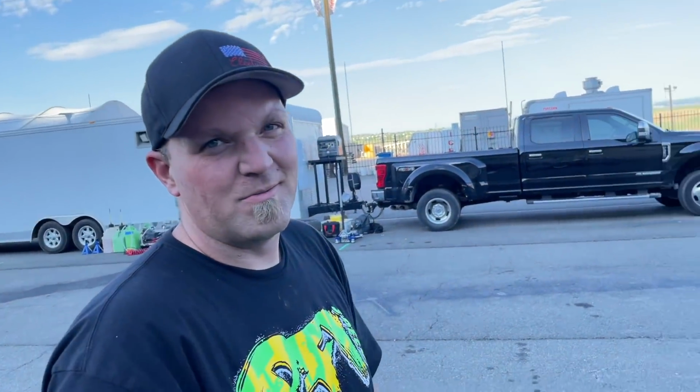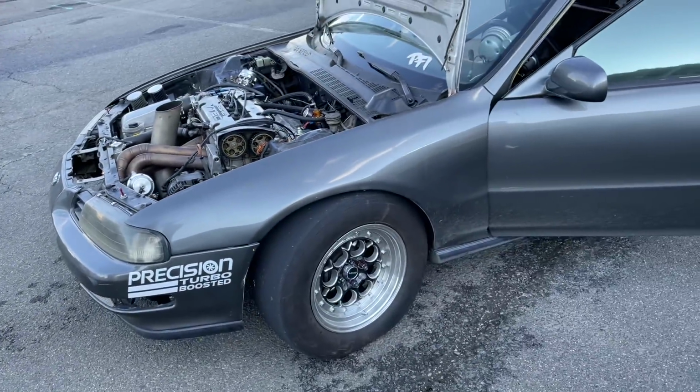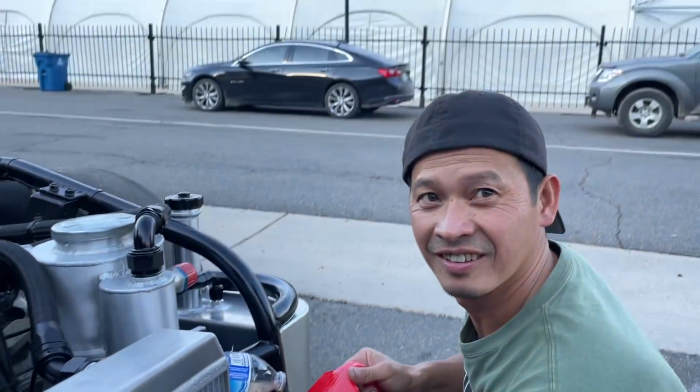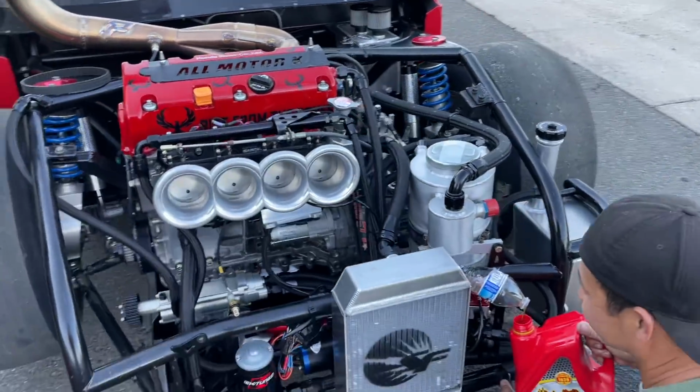Your bolt's back on. Cool. Okay, yeah, we also had an alternator bolt come a little loose down there. Got that tightened up. Got our ice. We'll try it again. Maybe make some passes in this thing today.